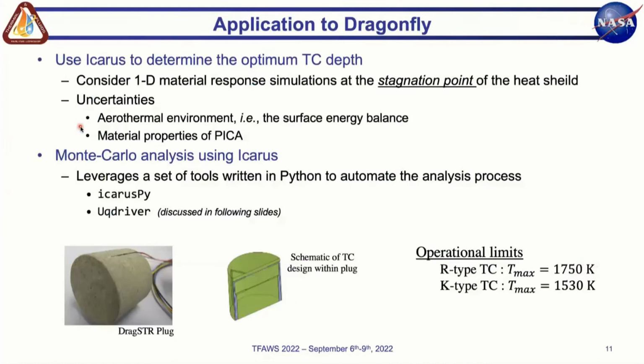So after this overview of the verification, how are we going to apply this to the Dragonfly problem? To recall, we want to determine the optimum TC depth. We want to do this by including the uncertainty in the aerothermal environment and the material properties of the PICA. As a preliminary investigation, we are going to focus only on the stagnation point and only consider a 1D material response simulation.